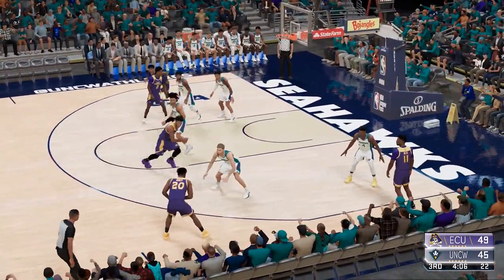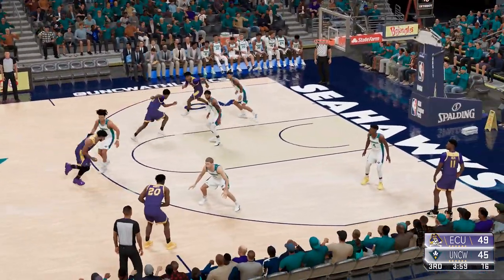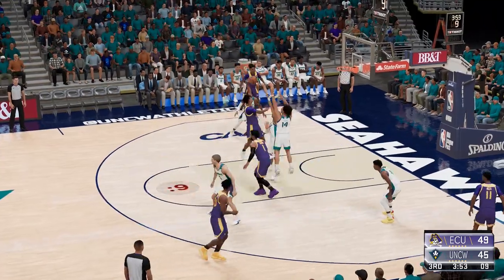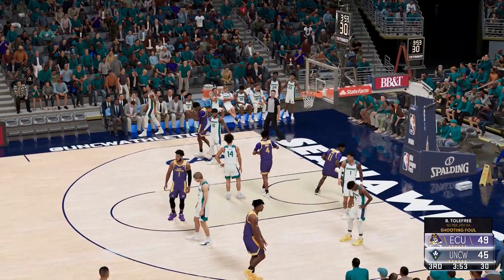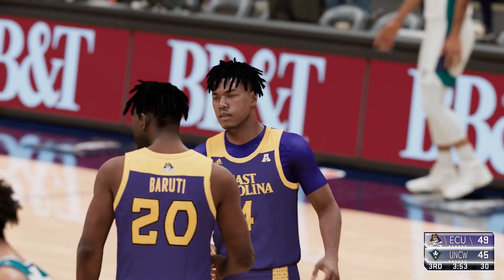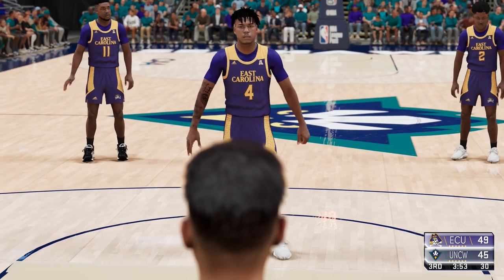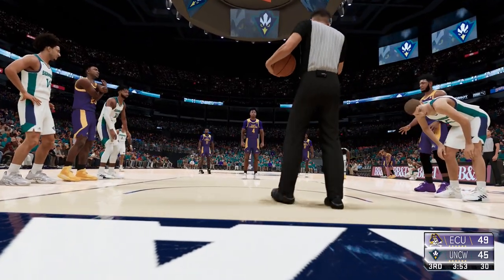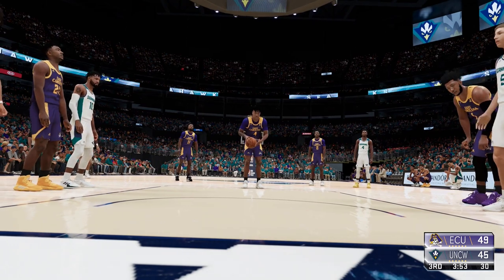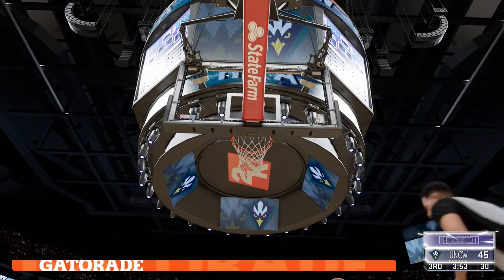Gardner to Berube. Now to Suggs. Now Gardner. Berube again. Brandon Suggs on that left wing. Puts it up. And that's a foul right there on Tolfrey. That's his first, as Brandon Suggs is going to go to the line here for the Pirates. Suggs is going to knock down the free throw.